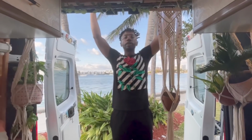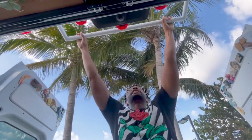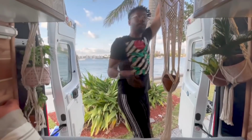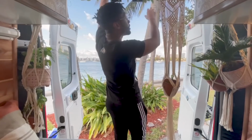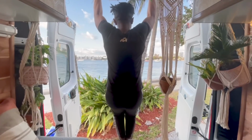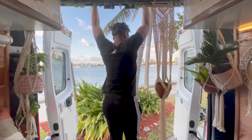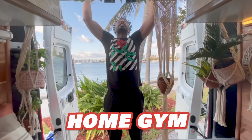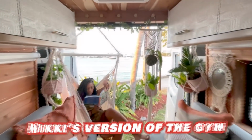Built me a whole little pull-up bar right here. Okay, check it out. If y'all can see that up there. Very simple. If I want to get a little view, I can't do it this way, honestly, but this is how I do get my abs together. You kind of hold it right there. So that's kind of cool too. So you guys got a full little gym right here. Come join, work out, have fun.